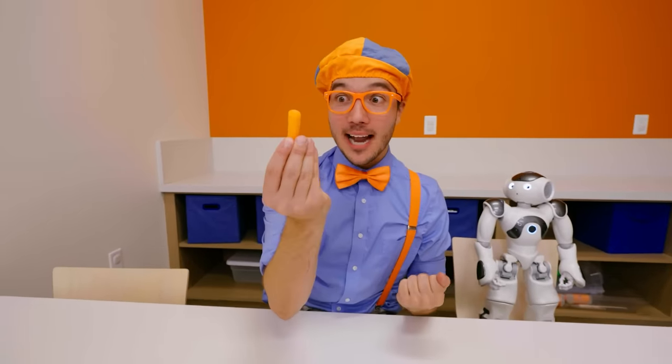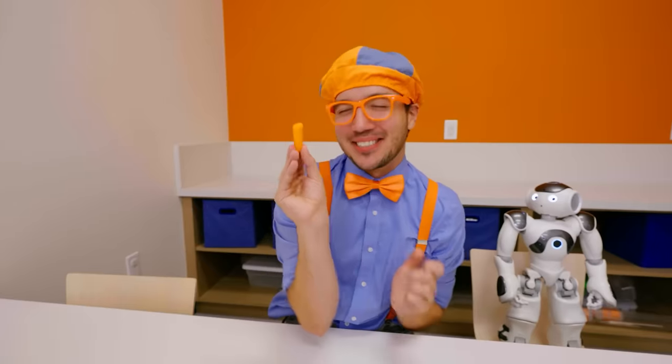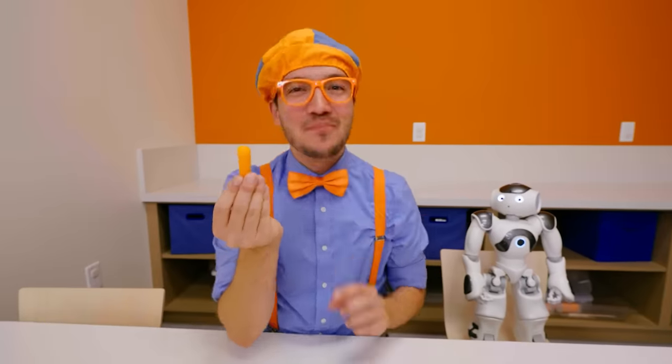Whoa, and check it out. It's an orange carrot. Orange carrots are so cool looking. Do you know why they're so cool looking? Because it's orange. One of my two favorite colors. Okay, here we go.